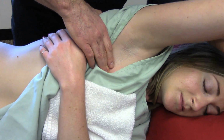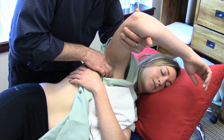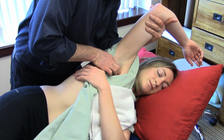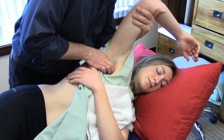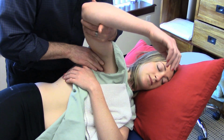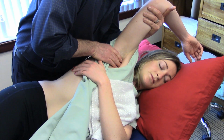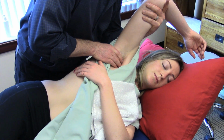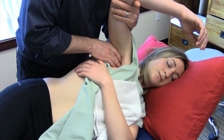So now I can start to induce a little movement in her scapula by using her arm as a lever, bringing that scapula back and down. And as I do, running my finger along the pec minor from bottom toward the top, slowly. Now her tissues are guiding the speed that I'm going at. I don't want to just sort of plow through this. Let's give it 1, 2 more in this direction, and let me know if you need a break. Got to keep your fingernails trimmed for this.